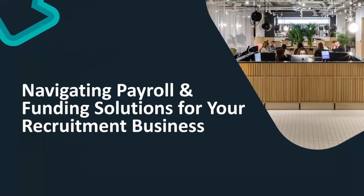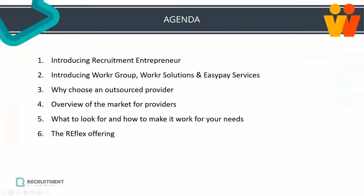Let's look at the agenda today. Some introductions shortly, but the key reasons we're here is firstly, why choose an outsourced partner? What are the benefits effectively of doing so, not only to you as a founder, your business, but obviously we'll look at some of the reasons for that, and then also look at some of the market providers. There are three key differences in providers in the market, which ultimately we need to explore for you to make the right choices. And then we'll look at how, once you're looking at a particular provider, to make it best work for your business.